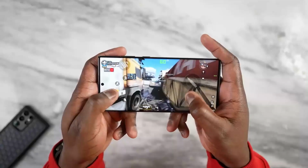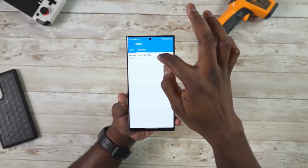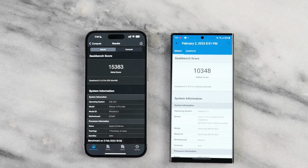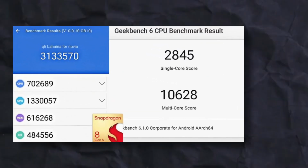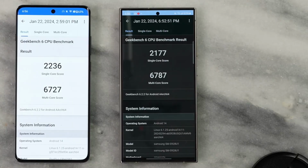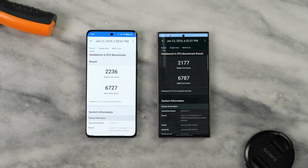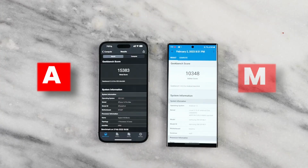Let's bring this topic for another day, as the Geekbench scores are crazy on Snapdragon Gen 4, which is going to feature on the S25 Ultra, putting Apple on the back seat and leading from the front. The multi-core score on Snapdragon Gen 4 is 10,628 compared to 7,249 multi-core score on Snapdragon Gen 3 in the S24 Ultra. Massive jump, crossing Apple's both A and M series chipsets.